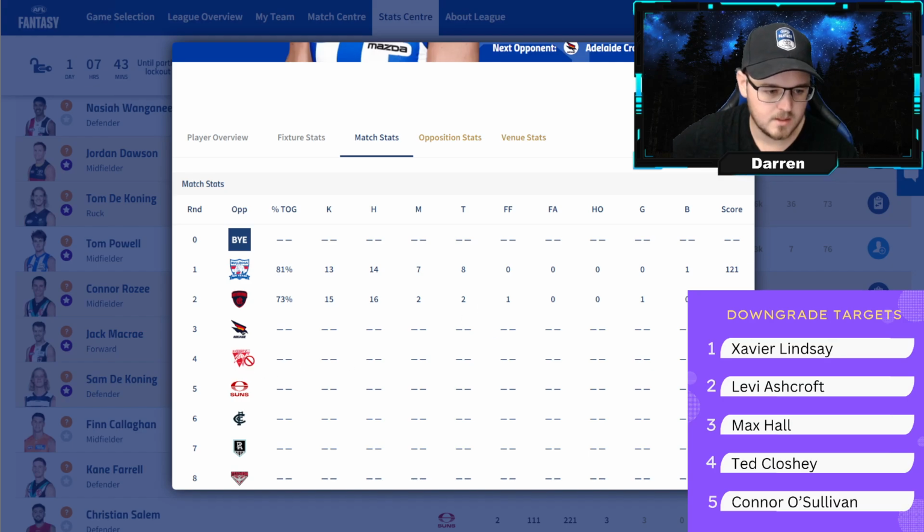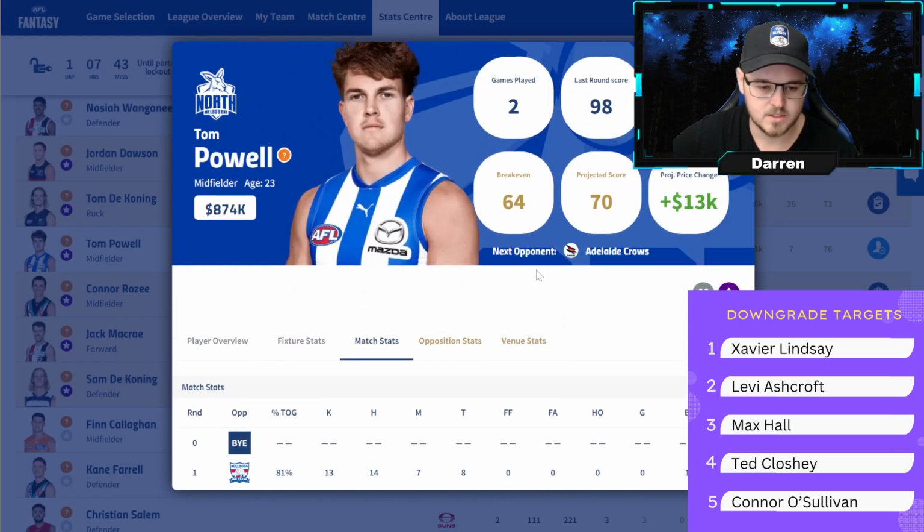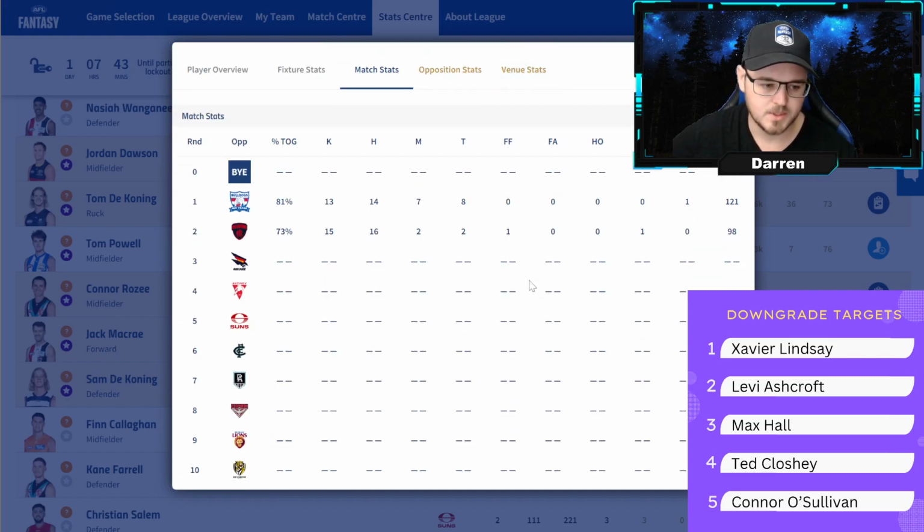Tougher matchups coming. Sydney will be an interesting one to see if they tag anyone. I don't think it'll be Powell. That would be a very weird decision. More than likely it'll be a Sheasel, who's a bit more damaging.